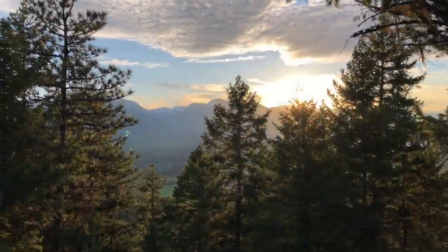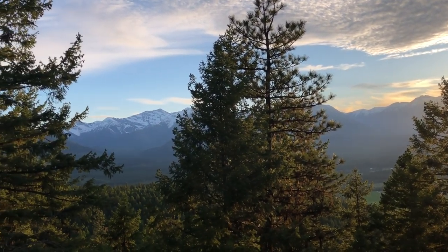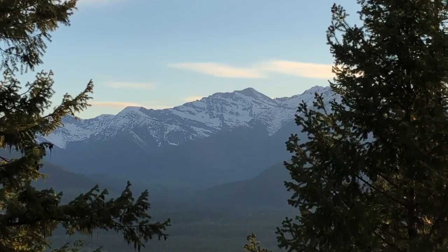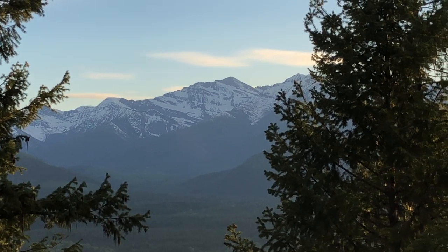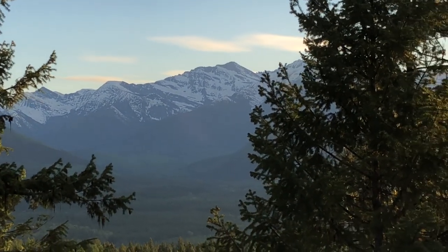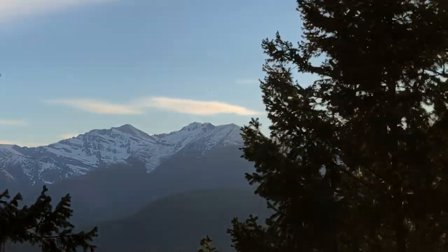Just had to get a real quick view of the mountains here before we head out. The sun's about ready to set. That's Snowshoe Peak, the tallest peak in the Cabinet Mountains Wilderness right there. It's close to 9,000 feet, just a few hundred feet under. And then the second tallest peak is just to the right of that.